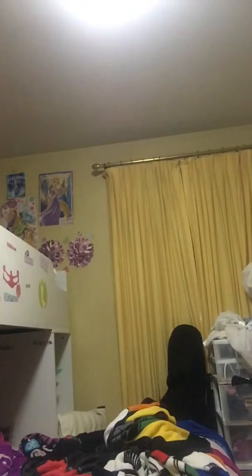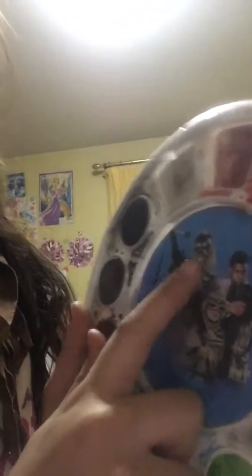Now. Show you the other thing I have from Star Wars. This is the art I have from Star Wars. Okay. This is Star Wars art things. Chewie. Then Rey. And then I don't know what his name is. I haven't seen The Force Awakens.